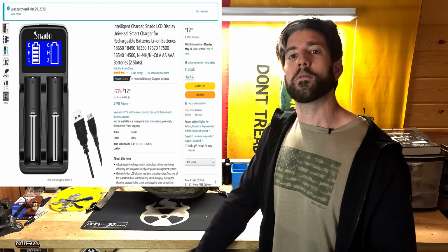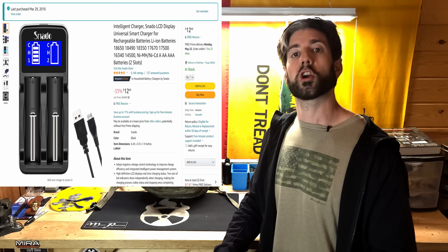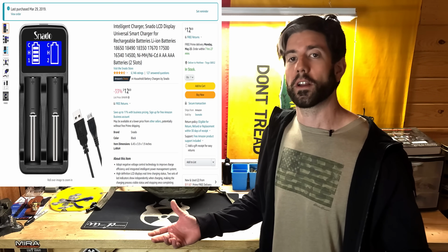Now, number 7 on this list is a USB battery charger. I bought it with the intent of having it for a bug out bag and being able to charge rechargeable batteries for small electronic devices, okay?